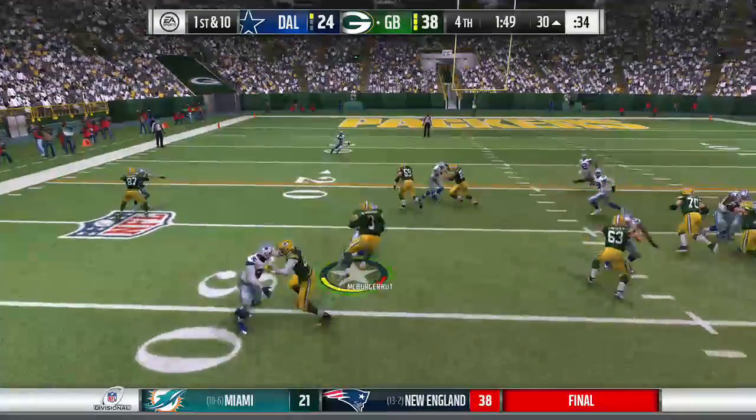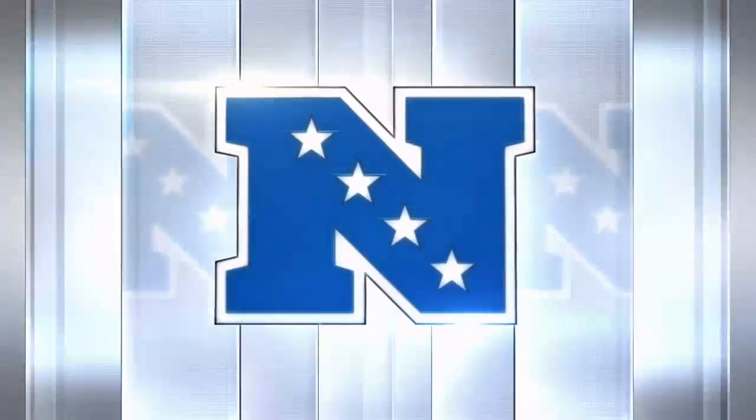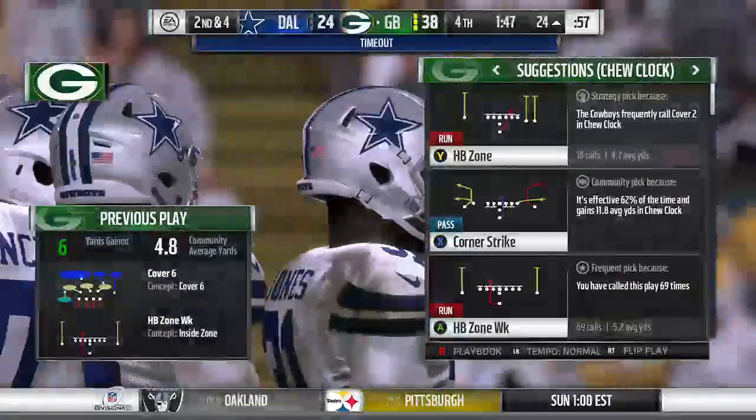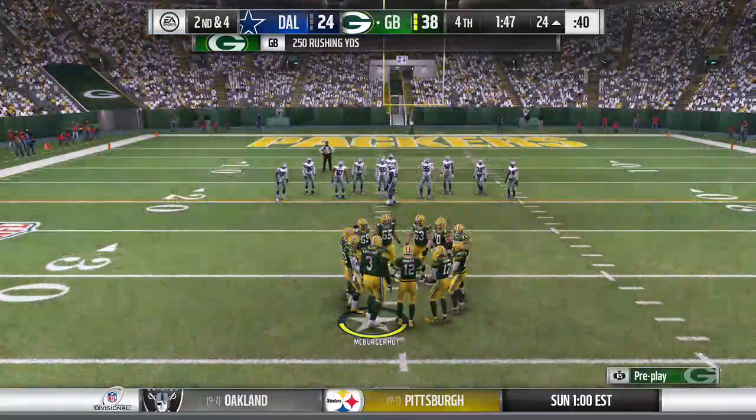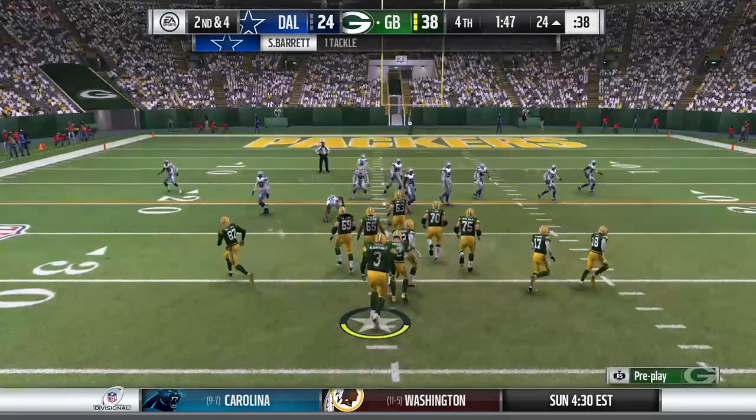Now a handoff here to his running back. It's a 6-yard gain on the ground, and that'll make it 2nd and 4. The defense, they got a little bit of a breather. Now they're back and set. We resume play.